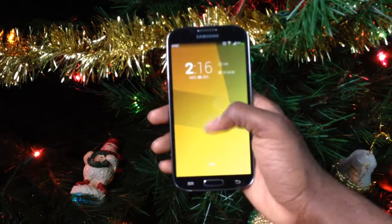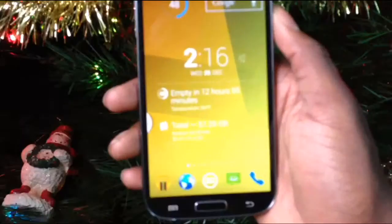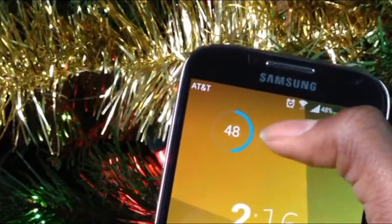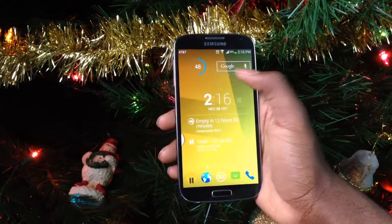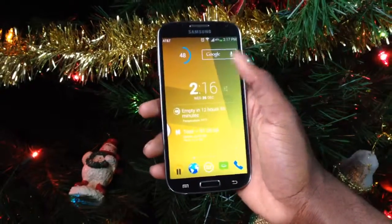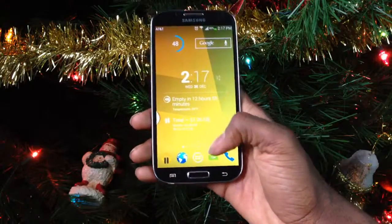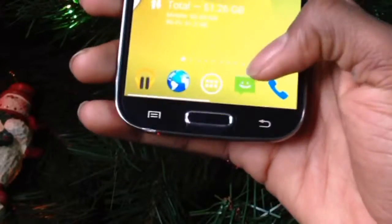Now unlocking the screen, we have my first home screen here. As you can see, I have the Dash Clock widget again, and on the top left corner I have the circular battery widget from Battery Widget Reborn that lets me see how much battery I have left, and on the top right here I have the Google Search widget. The launcher I'm using right now is Apex Launcher, which was recently updated and gives the phone more of an Android 4.4 feel even though it's technically behind. Another cool feature of Apex is that I can set up more than one dock.